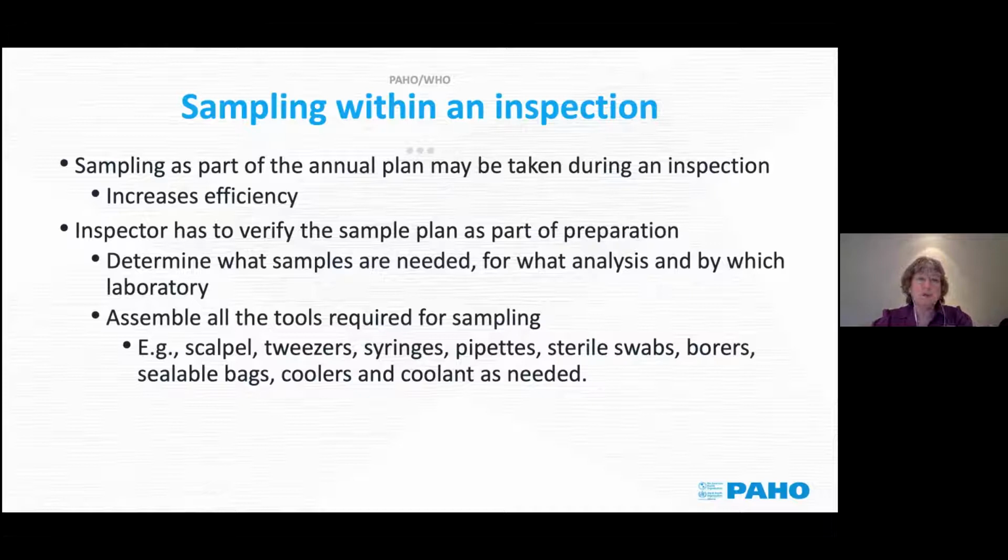Because it's part of the efficiency process, you want to verify your sample plan as part of your preparation for an inspection. So whenever you're going into a plant, or you're preparing for your week's inspection, you would look at your sampling plan and say what samples are needed for what analysis, for which laboratory, and you would assemble all the tools that you require. Because this is an efficiency process, you want to make sure that you aren't getting to the food business only to find out you don't have the appropriate tools to do the sampling.